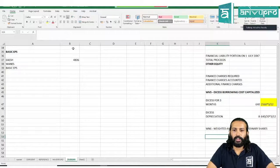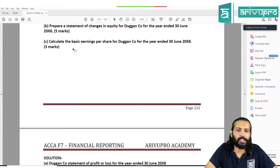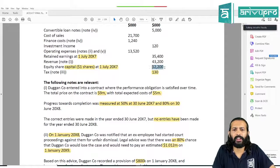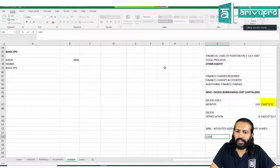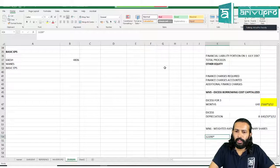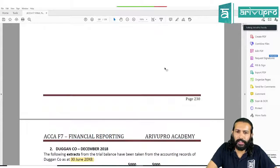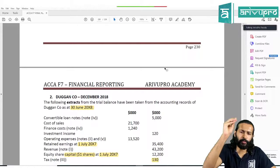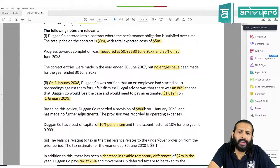How do you get that? Initially, how much was the share capital? A simple calculation this is. Initially, how many shares we had? 12,200. Initially, we had 12,200. So, now check. On which date? You had the shares on 1st July. If on 1st July you had 12,200 shares, when did you issue more shares?